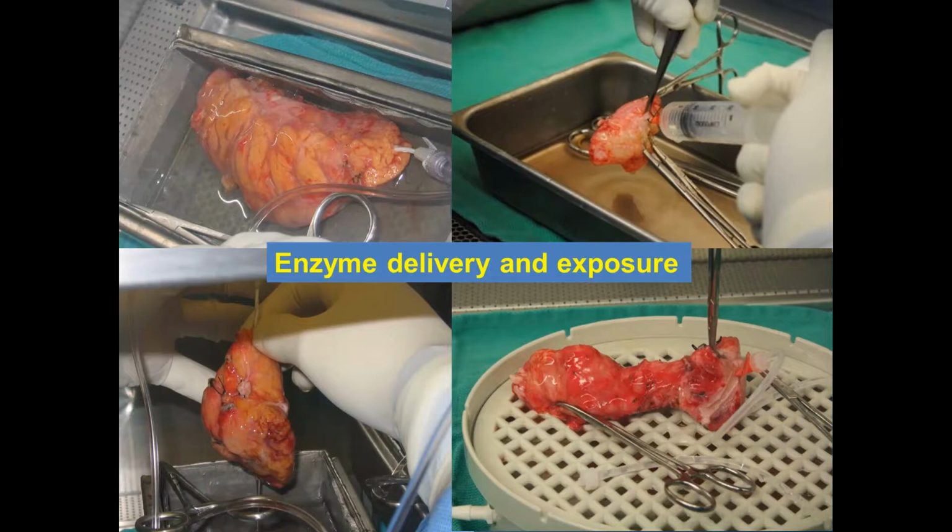In some cases like this, when we see heterogeneous distribution of enzyme, for example, the tail portion and duodenal portion received a large amount of enzyme, but here there may be a calcification in this region. So we may have to cut the pancreas, recannulate, and inject the enzyme to reach all parenchymal tissue.